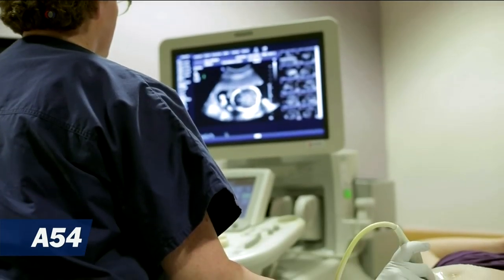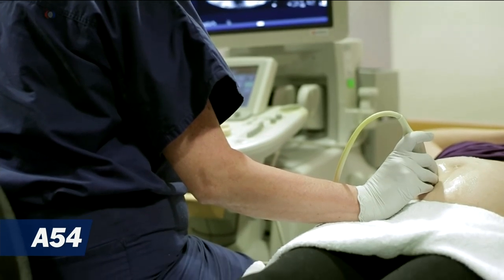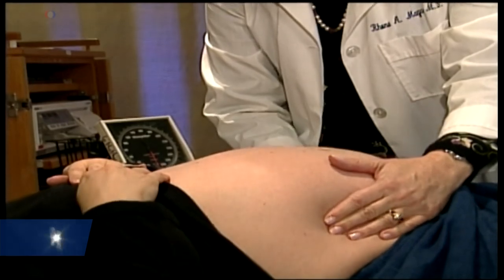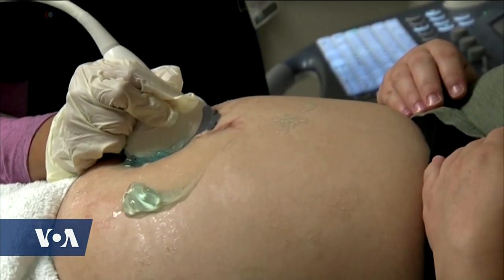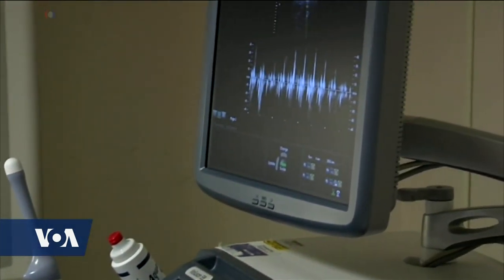Preeclampsia is a complication of pregnancy. It puts the health of both the mother and the baby at risk. It raises the mother's blood pressure and affects the blood flow to the placenta. This can lead to smaller or premature babies. Untreated, it can be fatal to mom or the baby.